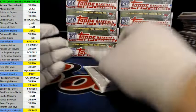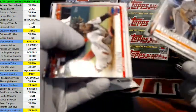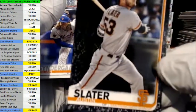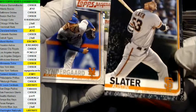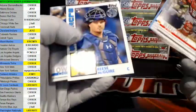Mark McGwire, non-numbered. Let's see. This is Anthony Desclafani for the Reds, 150. And then an Austin Slater for the Giants, 62 of 67. Giants go to Chi Sox. Oh, he beat Bellinger's rookie mark? Really? No wonder they're jacking him onto every product now. Luis McGuire. That was box three.